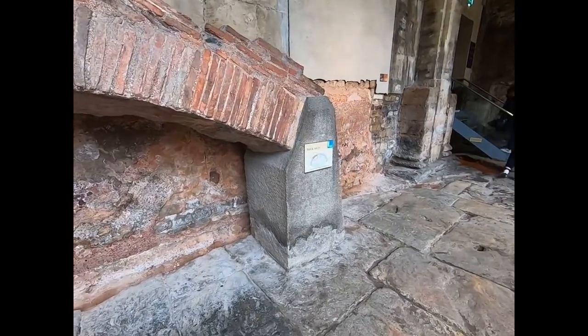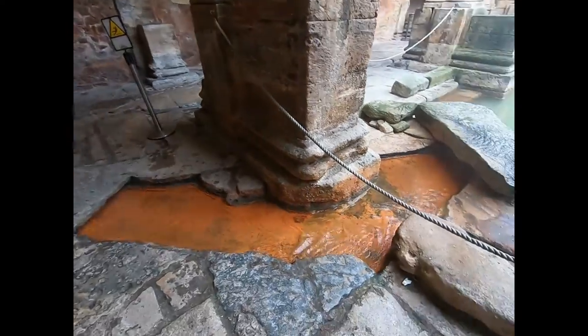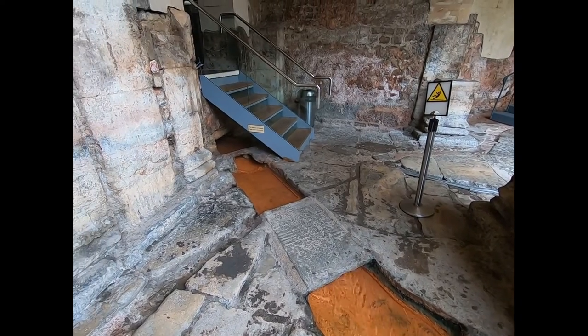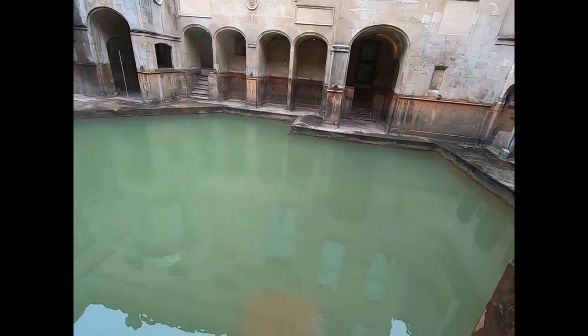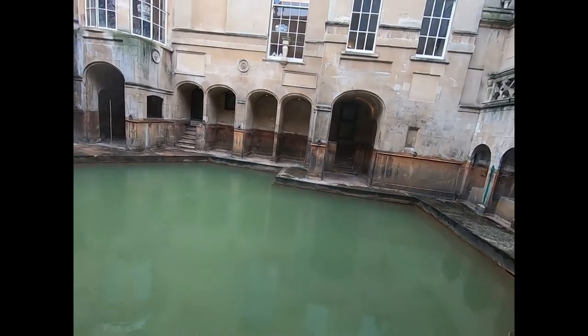Brick arch, see? That's where you get your brick oven wood-fired pizzas. There's some real warm water coming here. Water is untreated. Please do not drink or touch. Here, going right on through there. Other side is the hot bath. Water comes out.